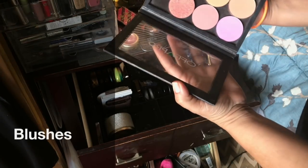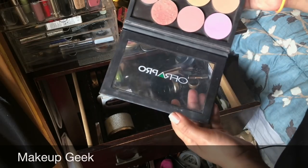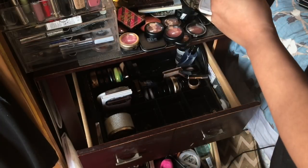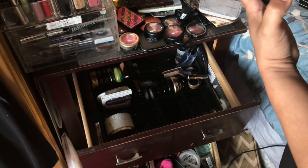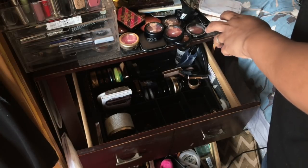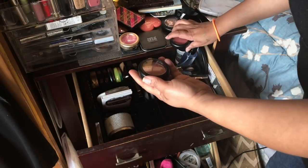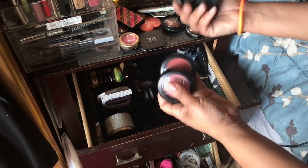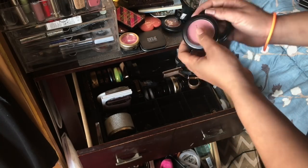Let's go through these. Okay, so these, I'm gonna keep these, but this will be for my kit. Yes, because do I have a blush palette for my kit? No. Yeah, so I'll keep those for my kit. Now my MAC, some of these are new, so there's no way I'm getting rid of them. This is Sweetest Cocoa. I have Burnt Pepper. This is Mocha.